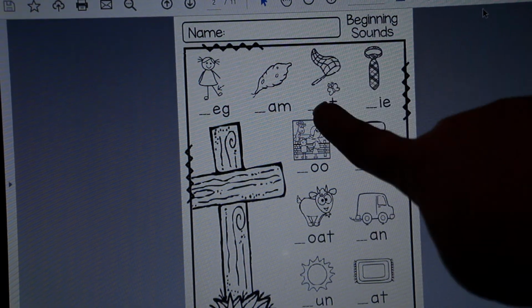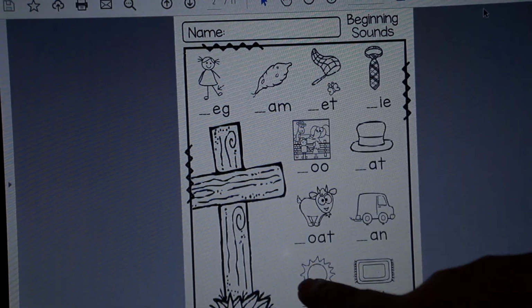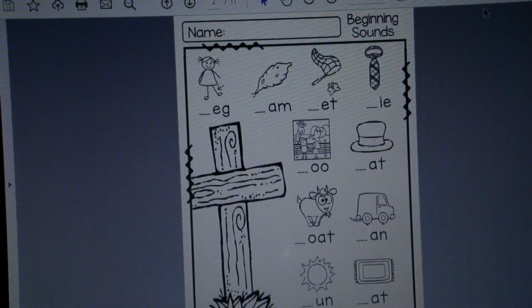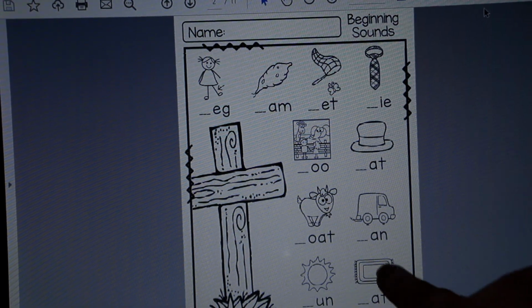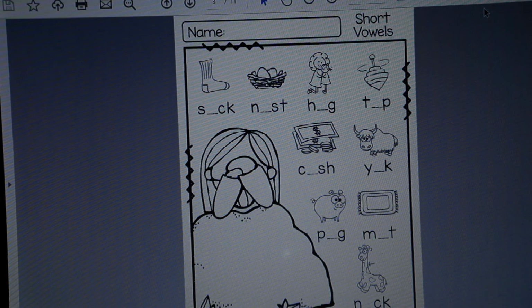Alright, there's a net, tie, zoo, hat. Oh, hat was on the other one, wasn't it? Yes, it was. Alright, and goat. Alright, that was on there too. Alright, and van, and sun, and mat. I would say rug, but that is a mat. Alright, and short vowel sounds.